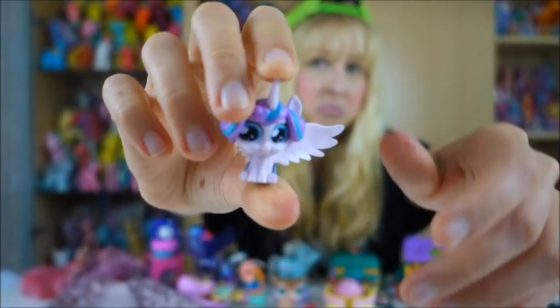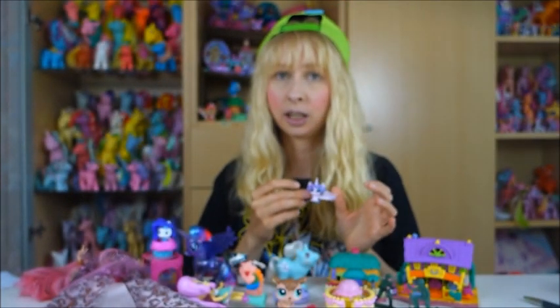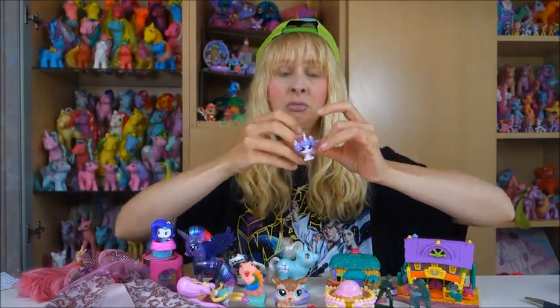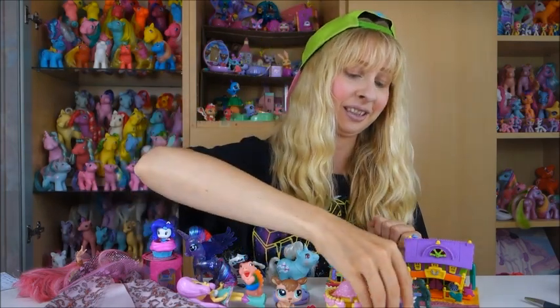Although she doesn't go for much on eBay, I think she's still a good pickup. I don't know if she's rare, but I haven't seen her ever before, so she goes directly into my collection because I do not have this character yet. Perfect. Little Flurry Heart.